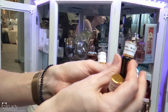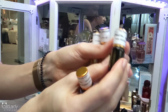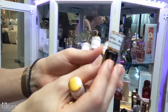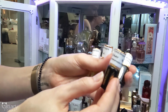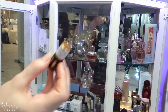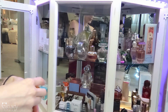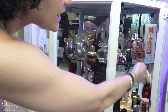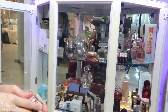And so I got 6 of his. Here's Santal Blush, which is also a dupe from Santal, I believe Tom Ford, and then Sensual Oud. I got one called Caramel Oud, and then Baccarat Rouge. This is a dupe for Baccarat Rouge, also very, very good. I got these little ones, and I'll probably end up getting a bottle of one of these that I absolutely love, but again, no need. To me, this is not a priority.